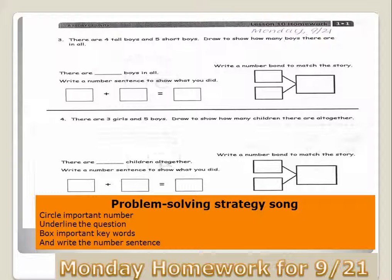And on Monday, you will use this problem solving strategy song that we learned in class, which goes like this. Circle important numbers, underline the question, box important keywords, and write the number sentence. Excuse me for this spelling error. There should have been an S. Anyhow, use this problem solving strategy song to help you solve this math word problem. So circle important numbers. That's the first thing you're going to be doing. Circle 4, circle 5. Is there any more numbers? No. So that's it.